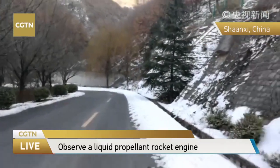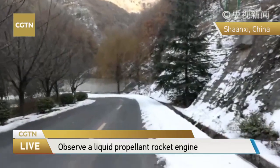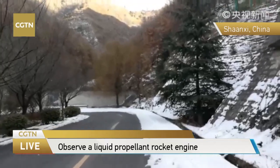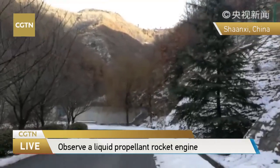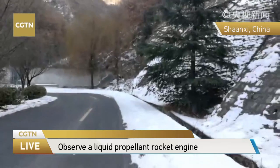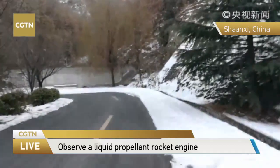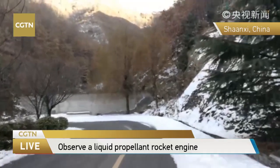As Mr. Zhang said, the rocket engine will be experiencing high pressure, high temperature, and high speed, which will be very hostile environment for it to work. Therefore, we have to make sure that everything is working up to standard.